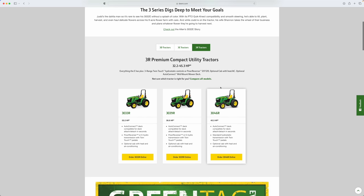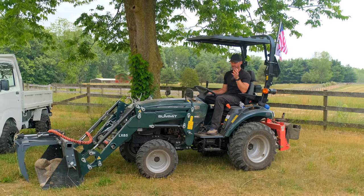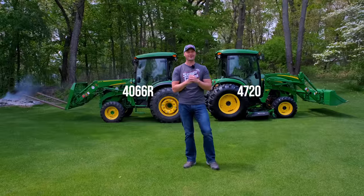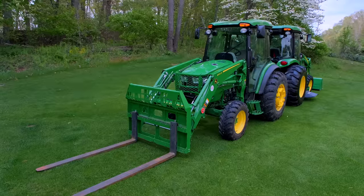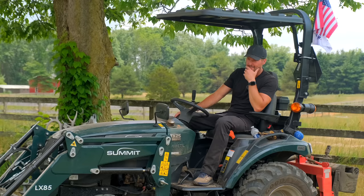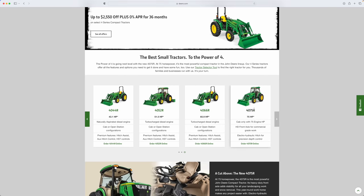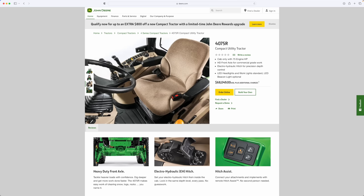I owned one of those for a couple of years. It's an amazing tractor. I know a lot of folks that have that tractor and I think would agree with that. Now I've owned two 4066Rs and a 4720R, 66 horsepower tractors in a 4-series frame size. And that was the most horsepower you could get in that frame size for a long time. Not once did I ever think, huh, boy, I could really use some more horsepower. But guess what? John Deere went ahead and did it anyways. They came out with the 4075R, a 4-series tractor with 75 horsepower. And it kind of left me scratching my head.